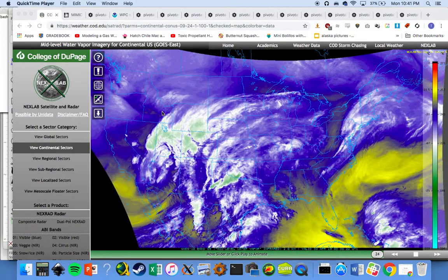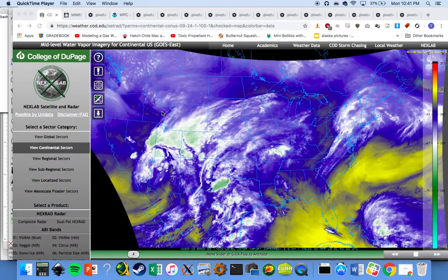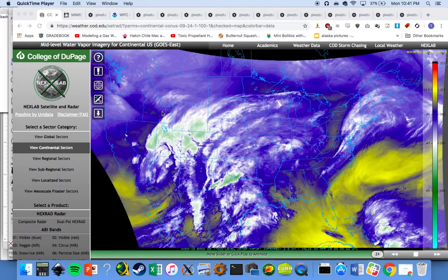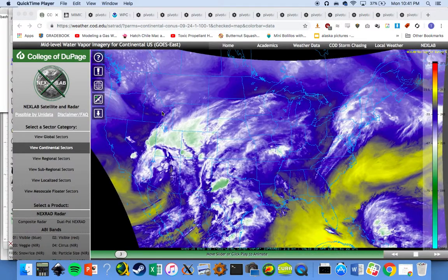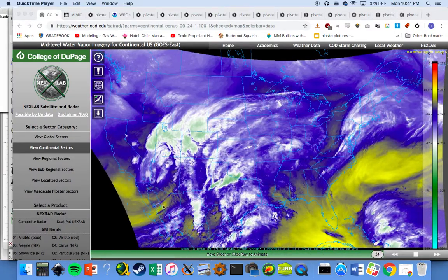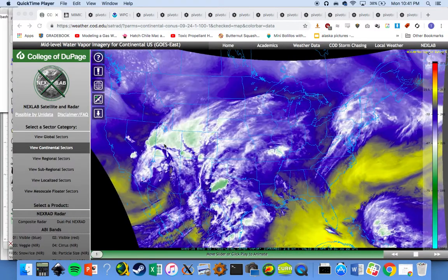So right now we're looking at the mid-level water vapor imagery for the area. This is the water present in the air as seen by the geostationary GOES satellite. The blues and the greens are the higher amounts of water, and the yellows and oranges, of course, are the dry areas. So right off the bat, one thing should really stand out to you, which is the swirl over Arizona. You've got this dry air intruding here, and very moist air getting lifted behind it. You can kind of see a spin here.